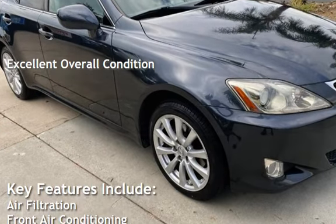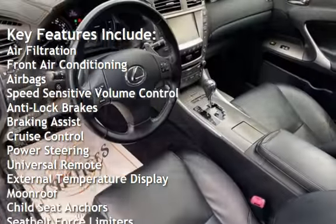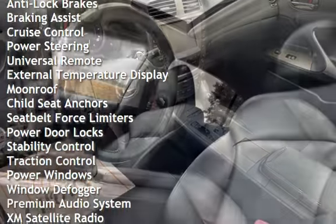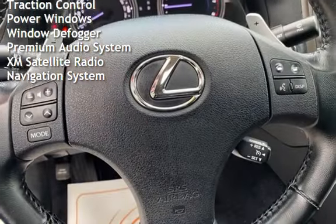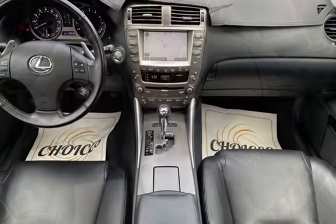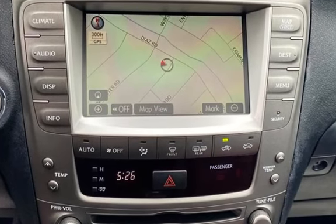Key features include air filtration, front air conditioning, airbags, speed-sensitive volume control, anti-lock brakes, braking assist, cruise control, power steering, universal remote, external temperature display, moonroof, child seat anchors, seat belt force limiters, power door locks, stability control, traction control, power windows, window defogger, premium audio, XM satellite radio, and navigation system.